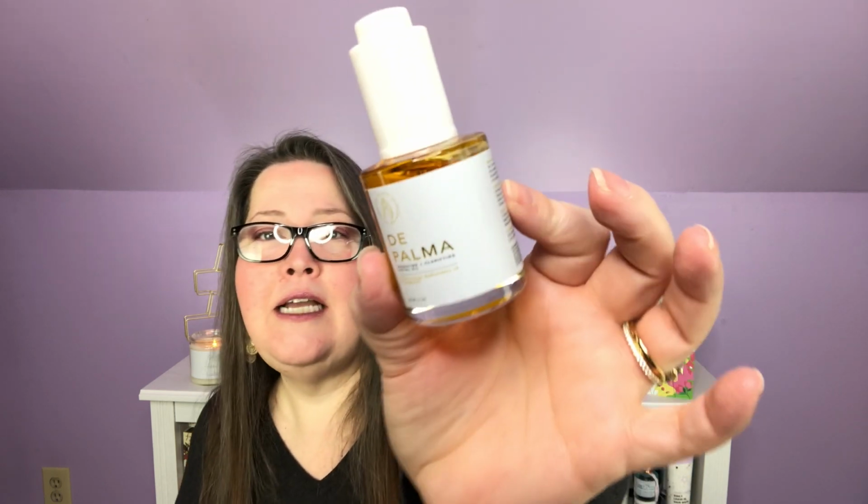A De Palma toner last month that you have to shake because it has oils in it, and everybody was like, oh my gosh, wait till you try it. It is gorgeous. Oh my gosh, it is gorgeous. I love that toner. It is so moisturizing, totally gives you a glow up. Here, let me tell you about this one. This is a, wow, those are very little words, hydrating and clarifying facial oil. Generally speaking, I don't need clarifying.